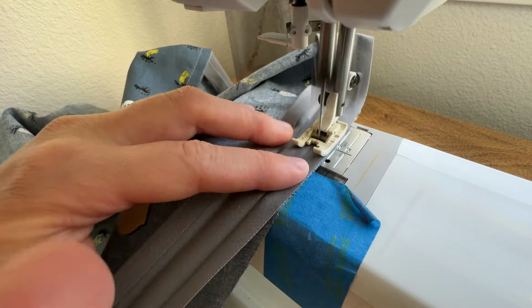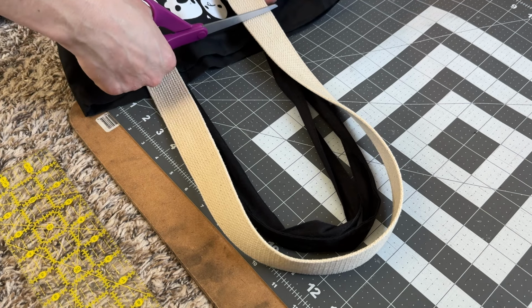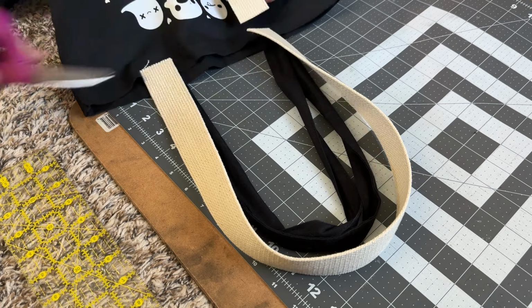For the contrasting band at the top, I cut 2 pieces of both my cotton and medium weight single-sided fusible interfacing, measuring 18 3/4 by 6 3/4. Since I had no idea how long to make my handle, I used one of my fave totes from Sprout for reference and cut both handles at 26 inches. For my contrasting handle bands, I cut 2 pieces measuring 6 1/2 by 2 1/4.